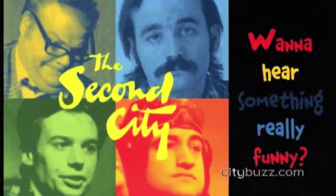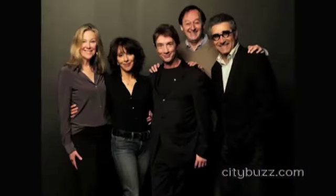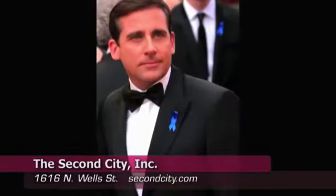Everyone knows that this is kind of a very special place where stars are made and stars are found and stars are born. Martin Short, Andrea Martin, Fred Willard, Eugene Levy. Then most recently, who we're really proud of is Tina Fey, Stephen Colbert, Steve Carell, Jason Sudeikis. So we have kind of every few years there's a nice group that comes out of here.